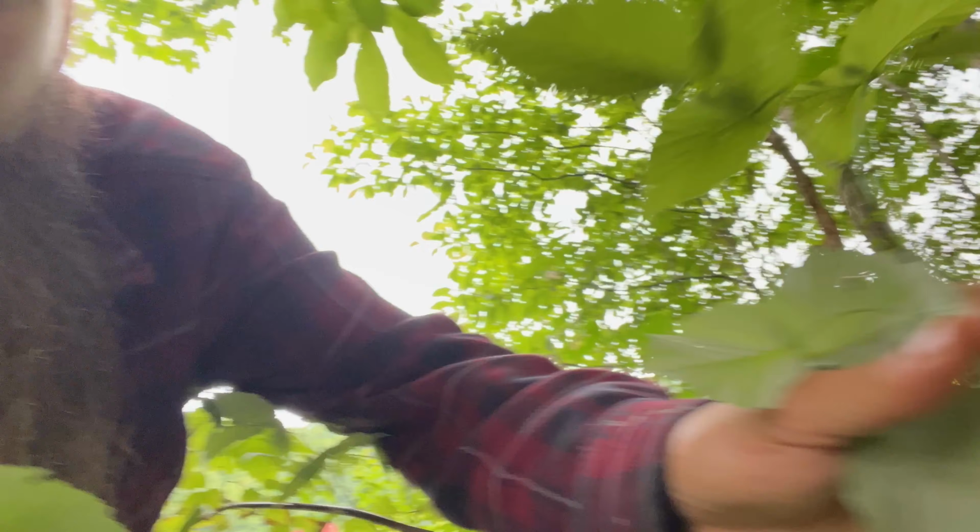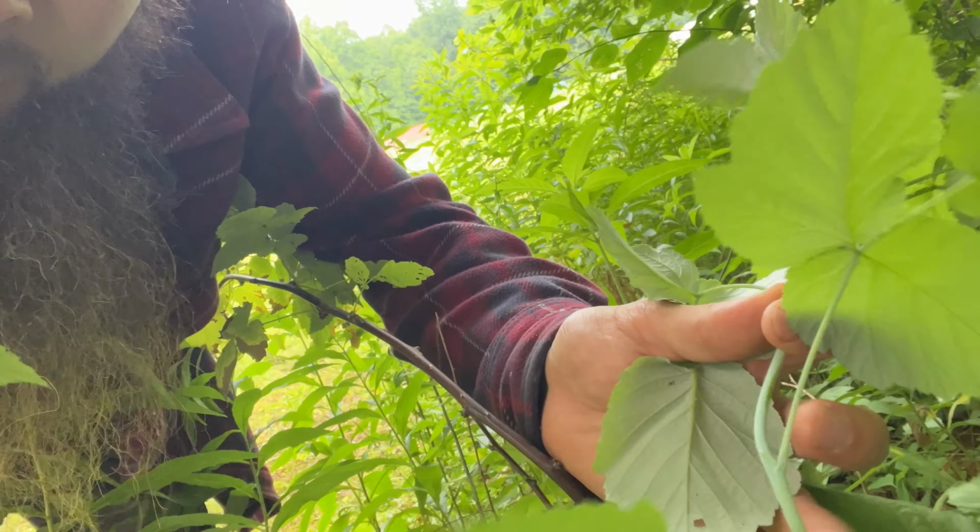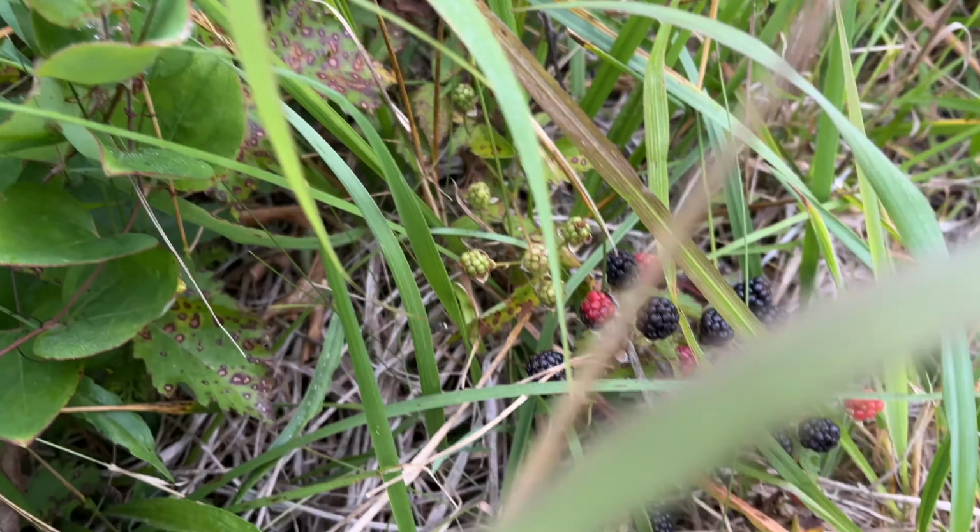Angie thinks these are black raspberries. They kind of get this haziness to them, and the new growth grows on a blue vine, or a cane rather. And then I'll show you a close-up of some of the actual wild blackberries.